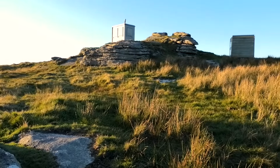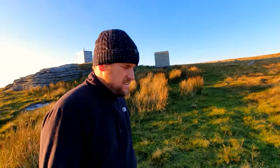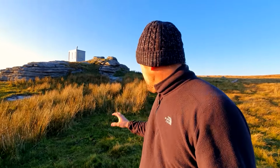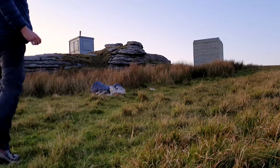Well, I've had a look and I'd say this is the best area here. Flattish area I can find, and not too bad, sort of sheltered from the wind. Normally winds come in that way, so yeah, we'll see how that does.